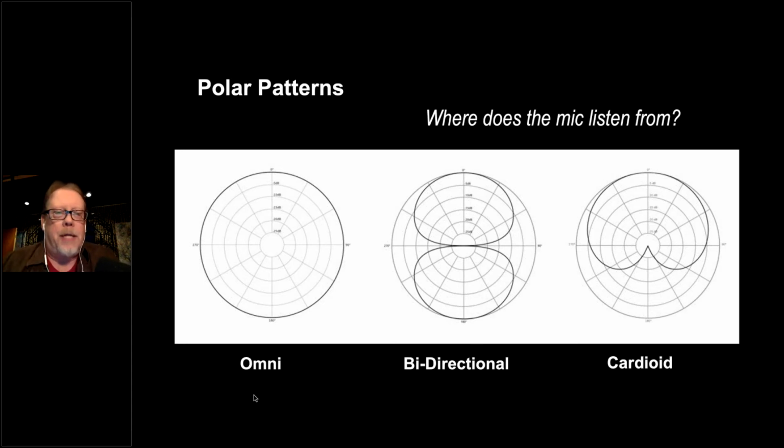because that sound is hitting both sides of the diaphragm, the front and the back, one is positive and one is negative. So anything that gets picked up equally on both sides at the same time is going to cancel out. It may not be 100% cancellation, but I'm telling you, this is a great thing to have in a noisy environment, like a home recording.